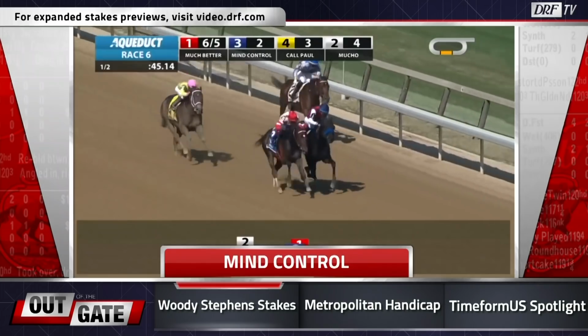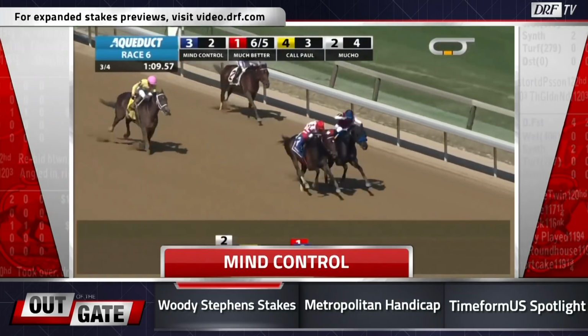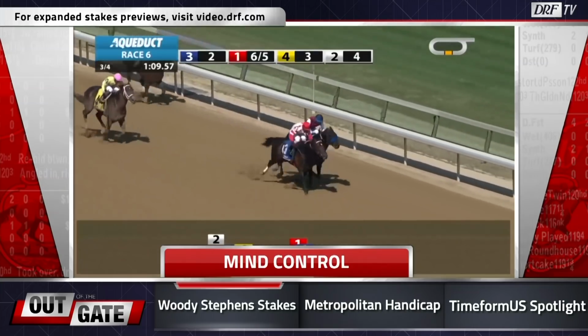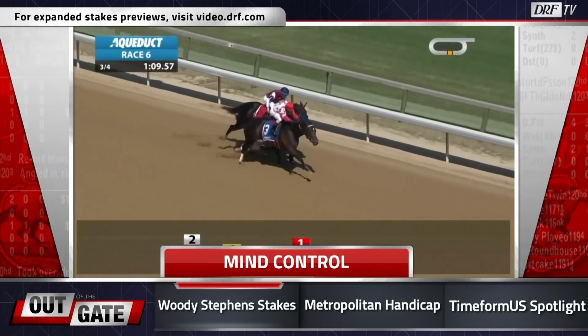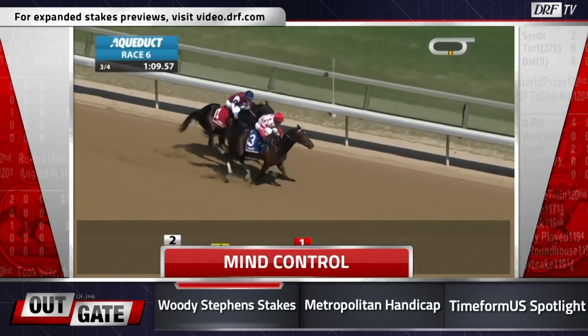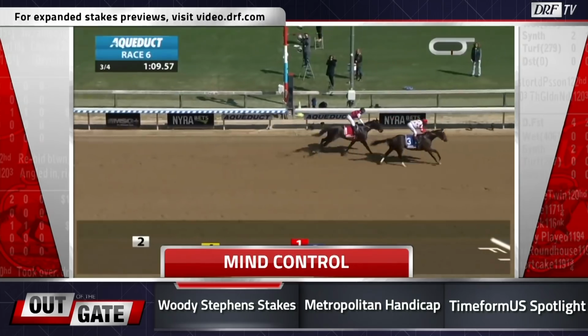I think you can potentially poke some holes in this field right there that he's running against in the Bay Shore. Much better, obviously, he'll be running in this spot on Saturday afternoon. But I think the tactical ability that this horse, Mind Control, has, doesn't need to go to the lead, can sit just off and still be effective. I think he deserves to be one of the short prices.